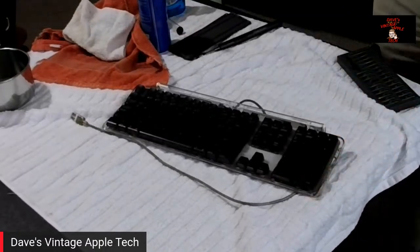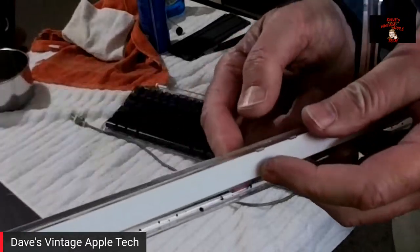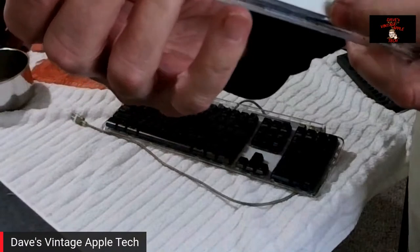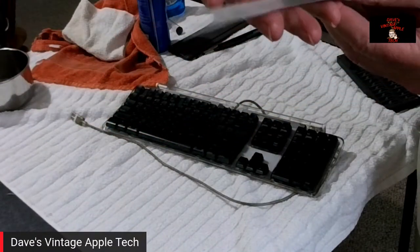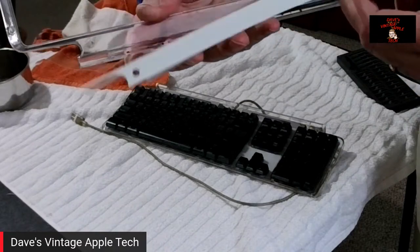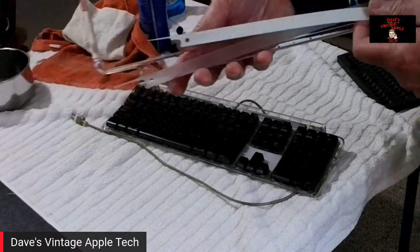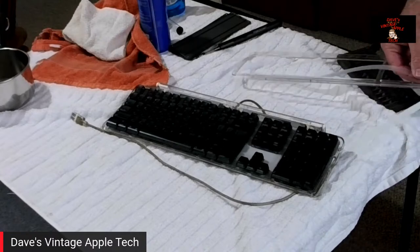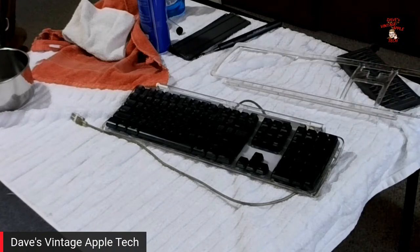So here's the top part here. Now this little piece right here just lays right in here. That's the pretty piece there. I will remove that, and we'll put that back in. Actually, there's two pieces. There's an opaque piece on it too. Let's get that off of there because we certainly don't want to damage that. There we go, got that.